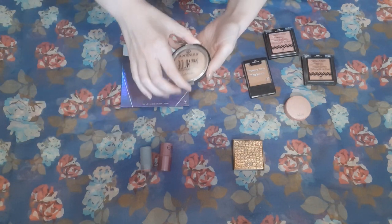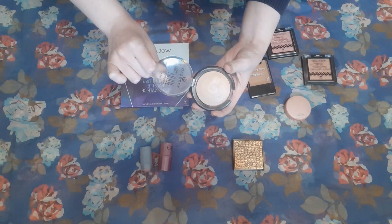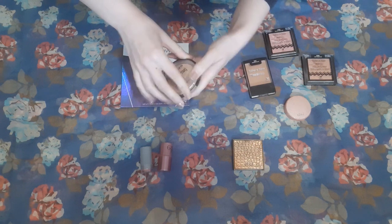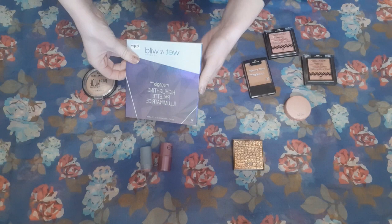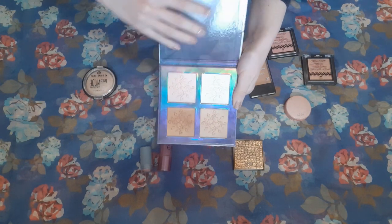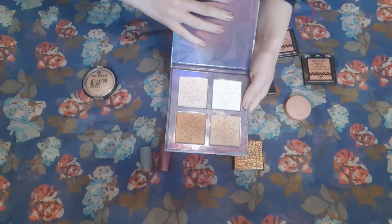When we go to highlight, I only had one highlight until just a few weeks ago. It was this Essence Pure Nude. However, I quintupled my highlighter count a couple weeks ago with this Mega Glow highlighter palette. I do really like this.